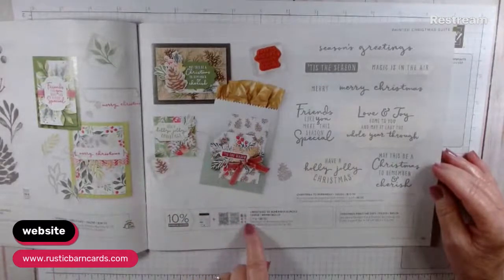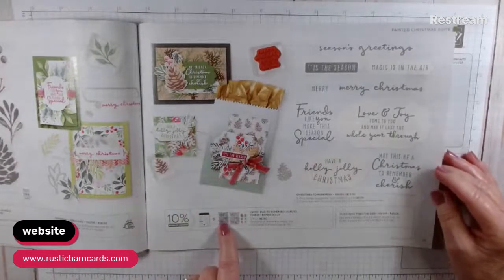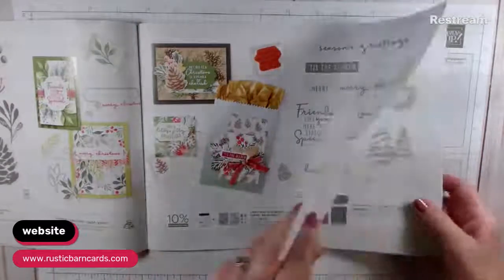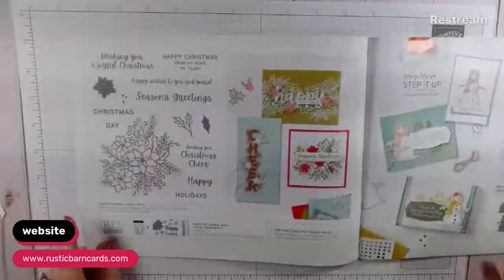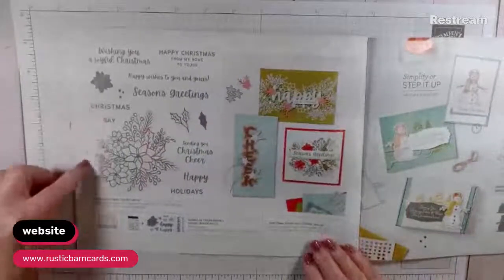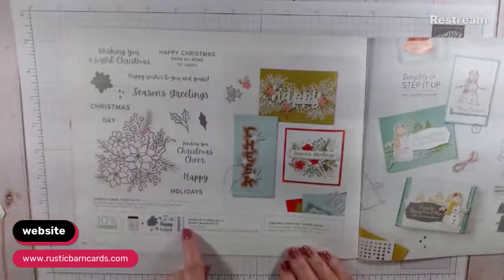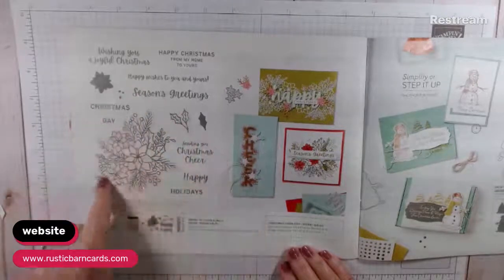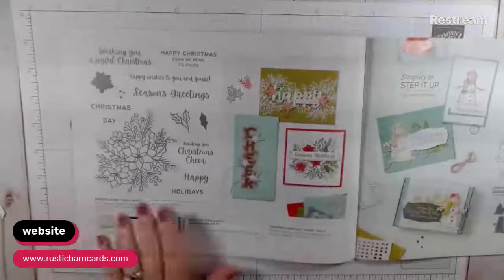So you have individual pine cones that you can die cut, or also a larger die that would be kind of like a background with the pine cones in it. On page 20, words of cheer, and the dies will cut out cheer and happy. So this is a great set for sentiments for the holidays.